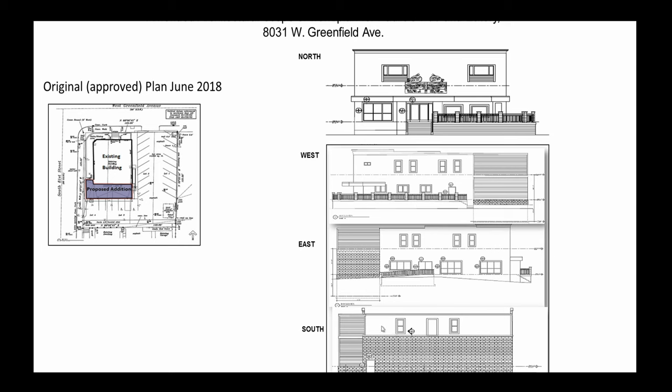This was before the Plan Commission back in June of 2018. At the time, Paulie's was proposing an addition on the back side of the building, just for reference, with 81st Street here and Greenfield Avenue in the north. That addition was approved as part of Plan Commission use approval and site landscaping and architectural review. The addition was later determined not to be feasible or cost-effective. Plan Commission, though, as part of their approval, wanted some additional consistency between the back side of the building, the new addition, and the remainder of the existing building.